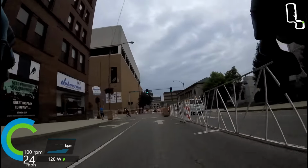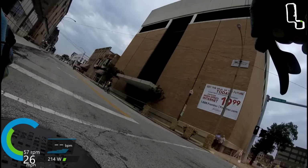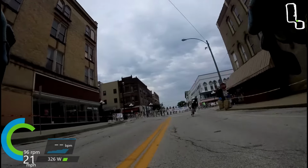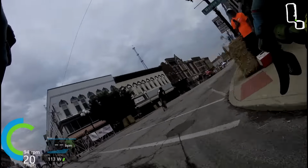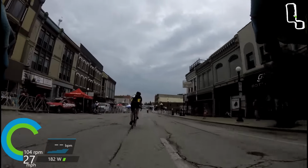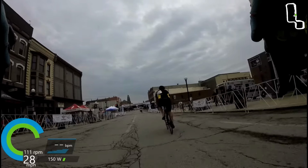You can see here they're kind of pulling away a little bit. I was kind of using this back half to try and rest, but when you're chasing the group, it's kind of hard to get a rest in when they're really pushing the limit. So I come around this lapped rider here in a minute, and we're bombing back down the hill.